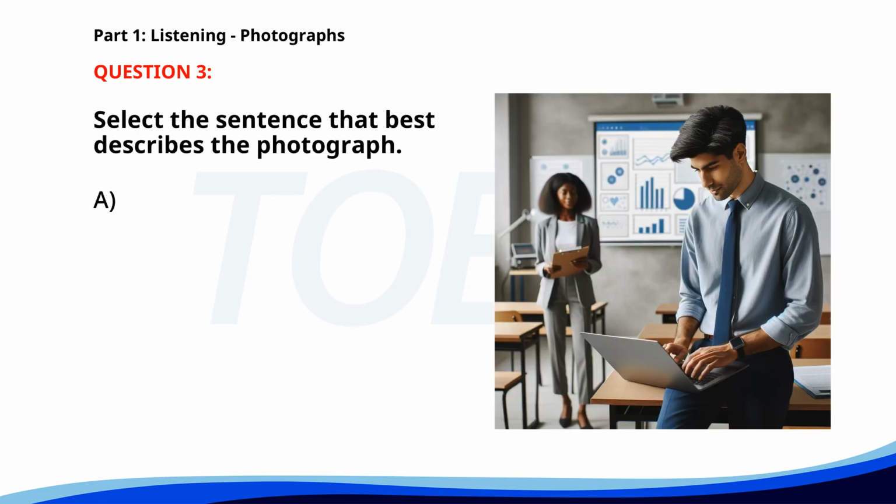Number three. A. A group of students is attending a workshop. B. People are giving a presentation in an office. C. A man is using a laptop while a woman takes notes. D. Workers are preparing for a meeting at a construction site. The correct answer is C. A man is using a laptop while a woman takes notes.